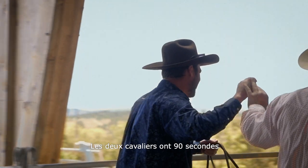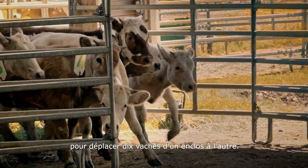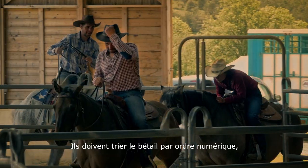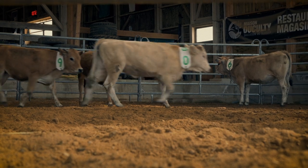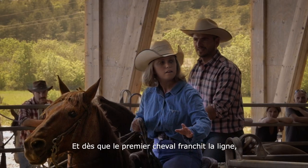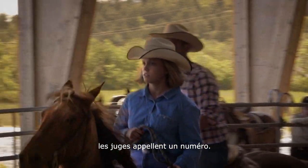The two riders have 90 seconds to move 10 cows from one pen to the other. They must sort the cattle in numerical order from 0 to 9. And as soon as the first horse crosses the line, the judges call a number.